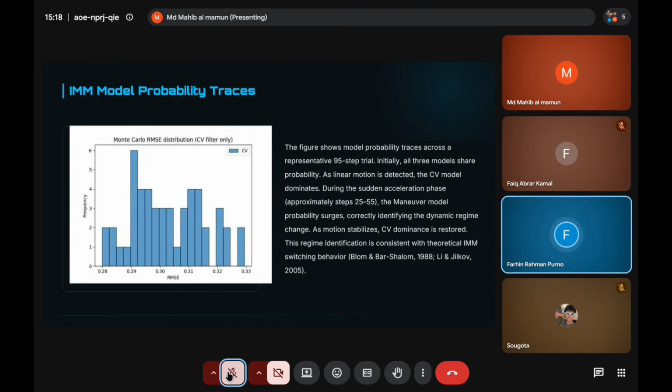And here you can see the model probability traces. This makes the switching qualitative. The constant velocity dominates in the linear phases, as you have already seen. But around steps 25 to 55, the maneuver model surges, correctly identifying the regime change, and then the constant velocity is restored. This happens automatically, with no human tuning, consistent with the previous research done by Bar-Shalom and Sloan in 1988.